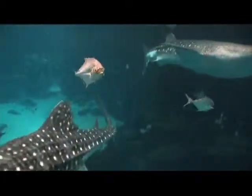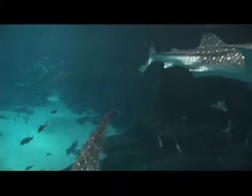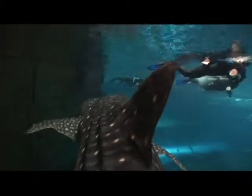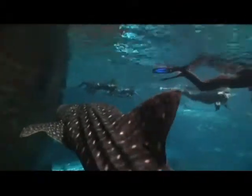Though the eyes are set somewhat off to the side, they were certainly taking the opportunity to get a good look at us and had clearly no fear but a curiosity about us being in the exhibit.